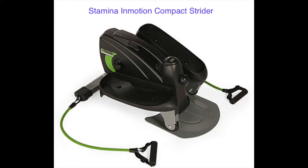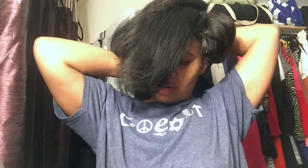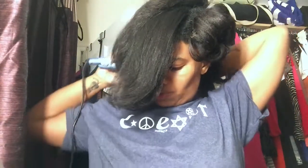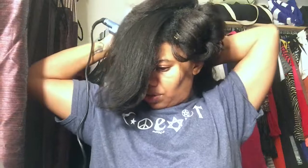So I bought hand weights so that when I'm on it doing some moderate level of exercise, I'm also including the rest of my upper body and my arms, so it's not solely my lower half. But because it doesn't have anything for you to hold on to, you kind of get a core workout also. And I have some clips.